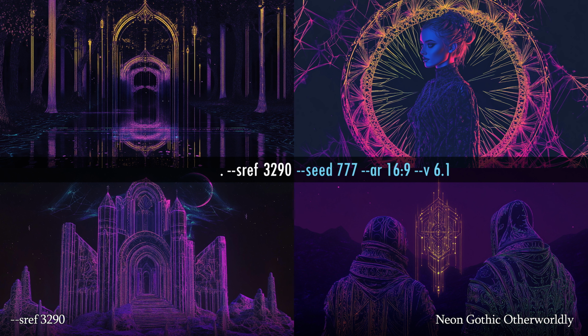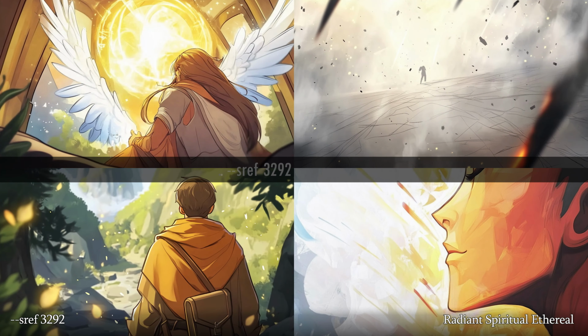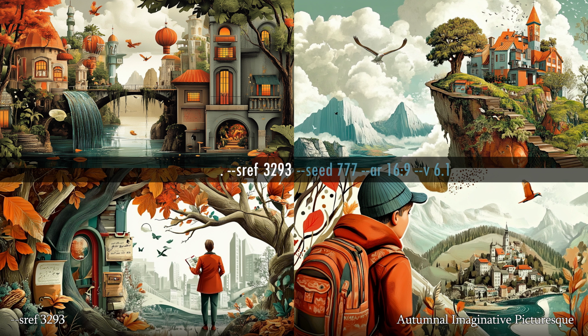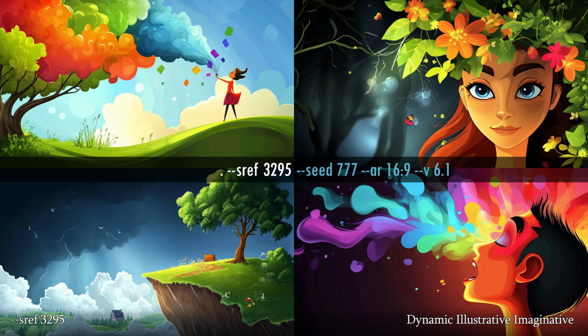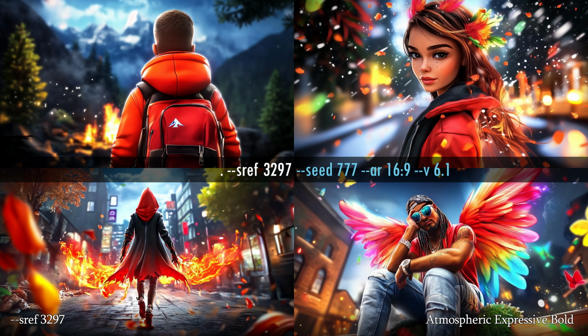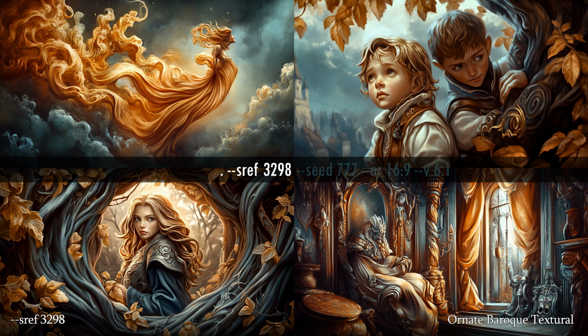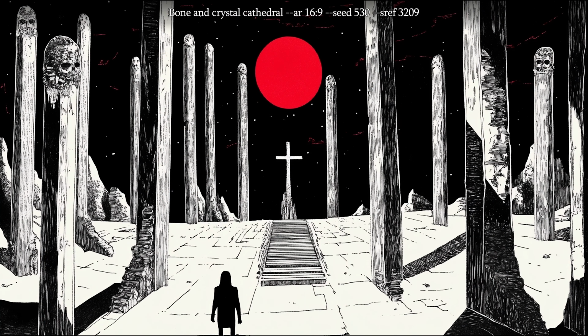3290, neon gothic otherworldly. 3291, nostalgic adventurous illustrative. 3292. Radiant spiritual ethereal. 3293. Autumnal imaginative picturesque. 3294. Monochromatic dreamlike conceptual. 3295. Dynamic illustrative imaginative. 3296. Luminous impressionistic ethereal. 3297. Atmospheric expressive bold. 3298. Ornate baroque textural. 3299. Surreal conceptual symbolic. Alright, that's it for this set of images.